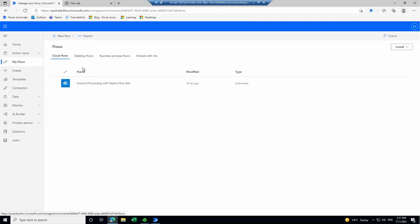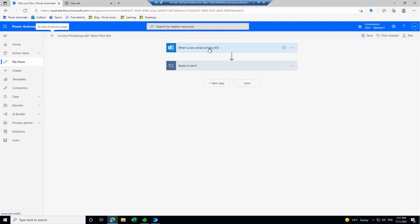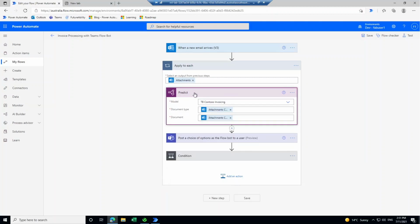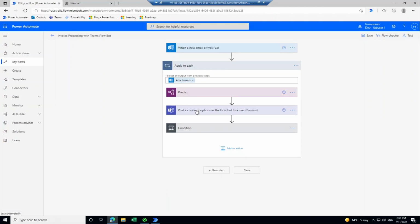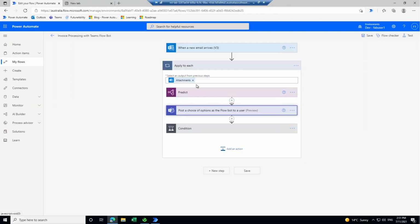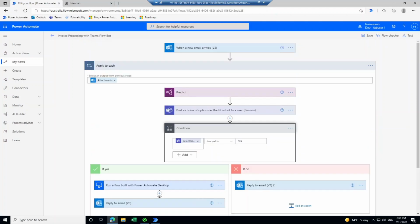If we have a look at our example flow here, we will see that when a new email arrives, that's what starts this automation off. And then for each attachment, I'm going to send it off to AI Builder, and then we're going to post a choice of options in Teams to the user, and then based on their response, we're going to do various things. So you can see the user interface is really quite easy to follow along there.